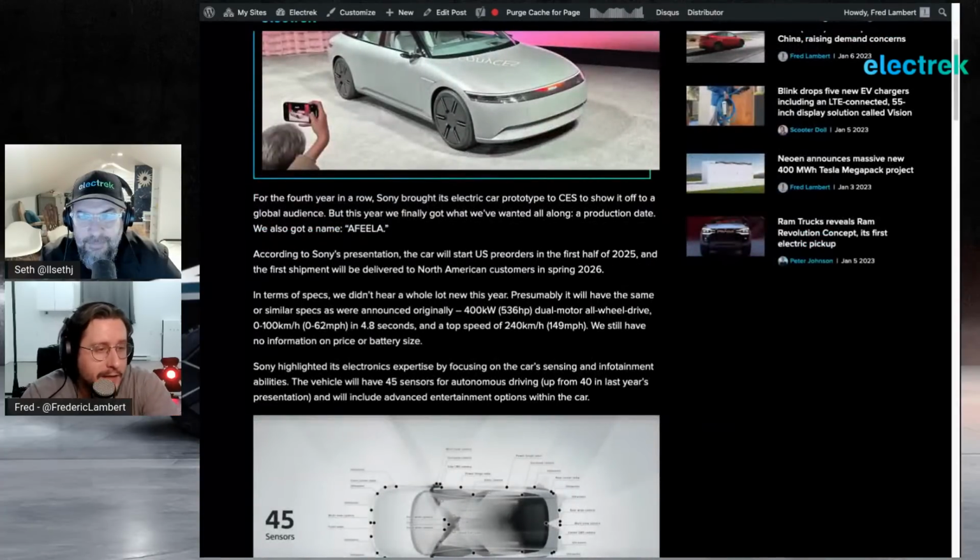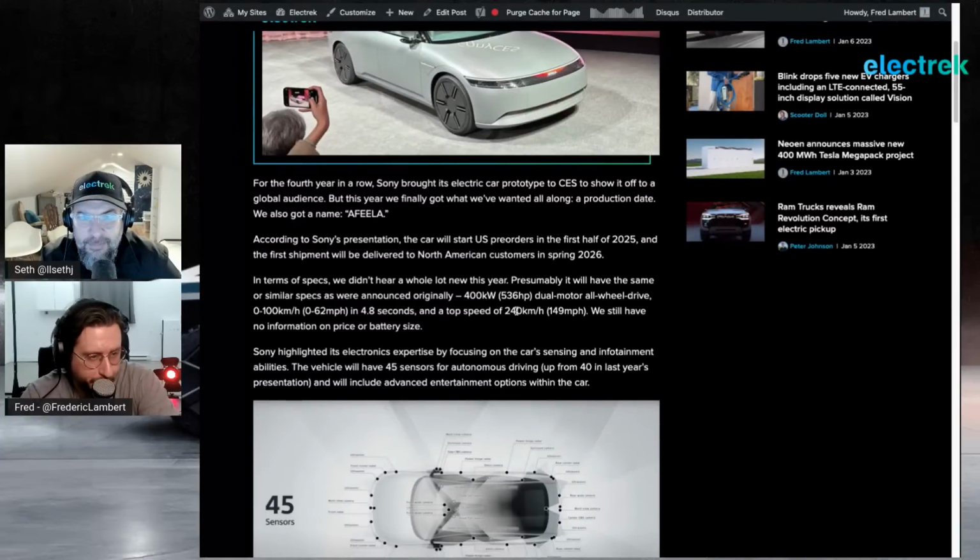They released a few specs here. Those are the specs that were announced on the last prototype, though. So 400 kilowatt dual motor system, pretty powerful, resulting in a 4.8 second 0 to 62, 100 kilometers an hour. Top speed of 149 miles per hour, 240 kilometers per hour.